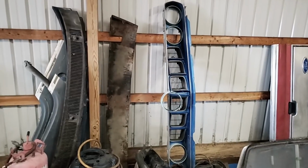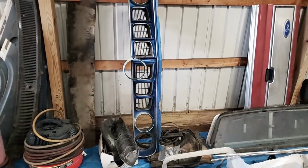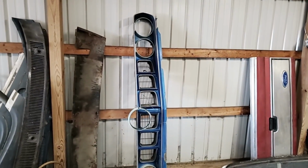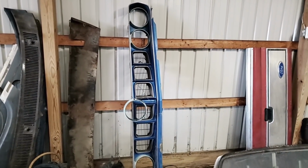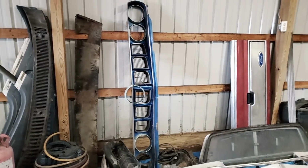Me personally, I love that 71 CUDA grill. I mean, I'll post a picture of it separately in my feed or in the video. That way you guys can see how neat it is. And that is coming up for auction.